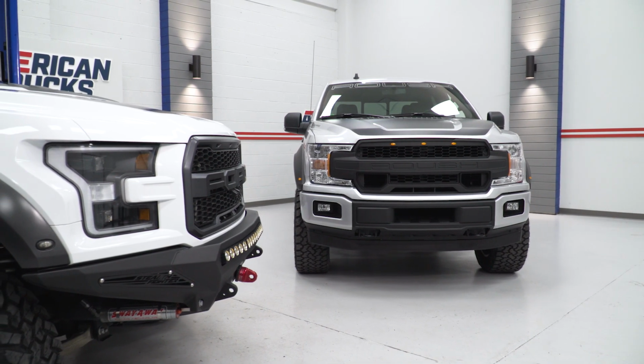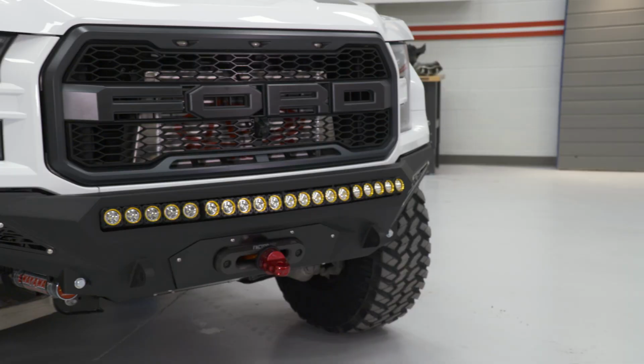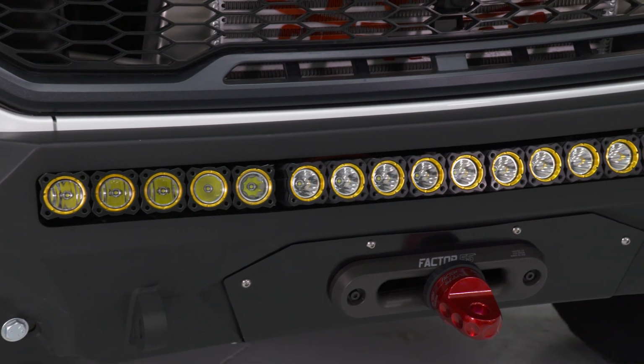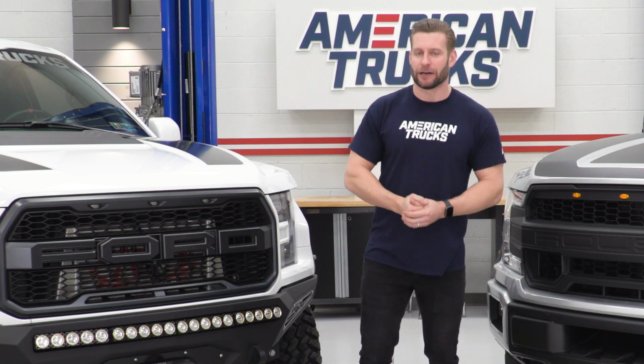Essentially, both of these things are, but between the grille with that big old full race ADD front mount peeking out behind it, the ADD Stealth Fighter bumper loaded with plenty of firepower from KC Highlights, and the winch, there's really nothing this truck can't do or any trouble it can't get itself out of.